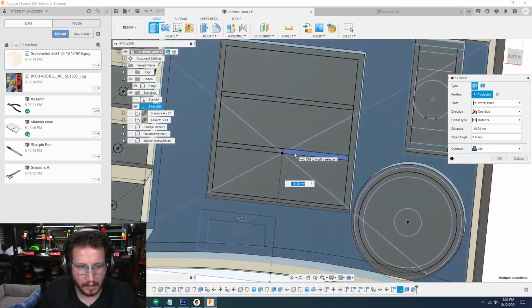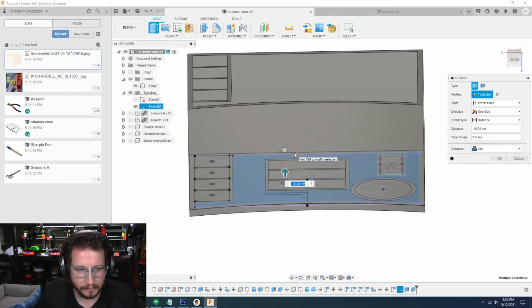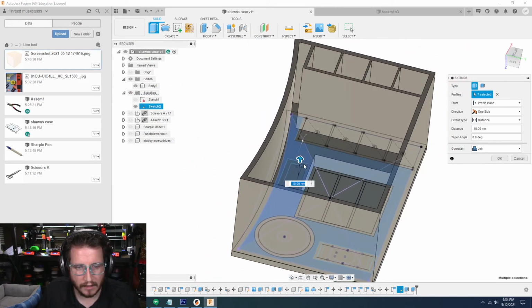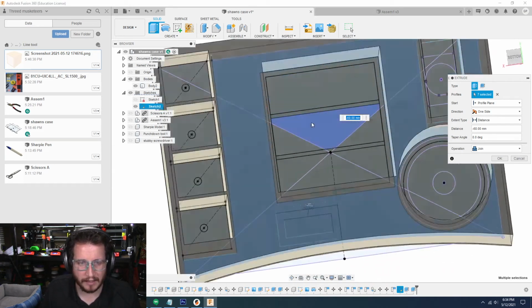Cool beans. All right. Let's see what else we can do here. I mean, you kind of want these to come all the way up, don't you? Yeah, you do. I'm gonna come all the way up to 60. This thing's gonna be chunky. I didn't realize how chunky this was gonna be.